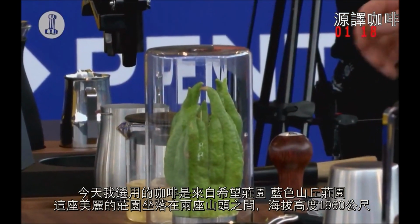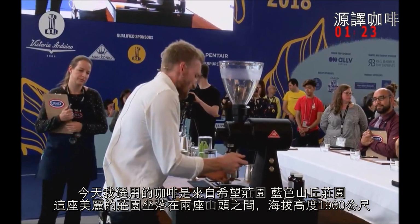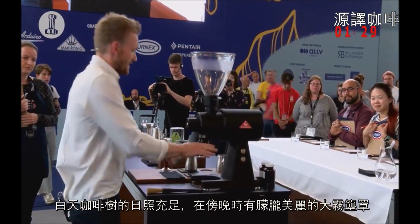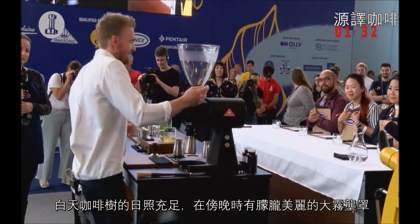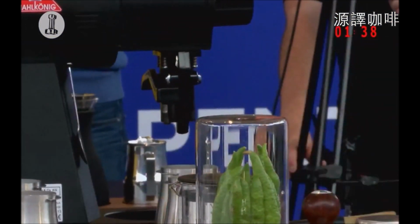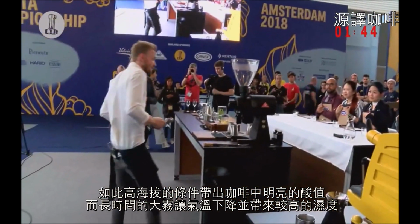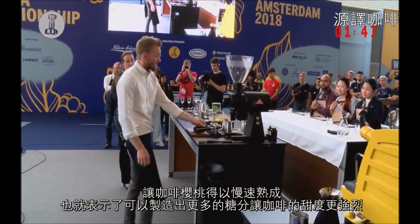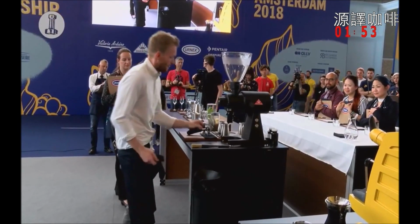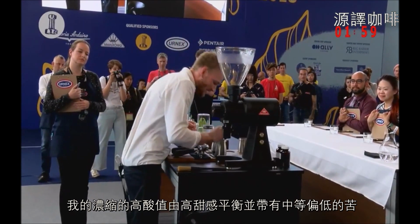And the coffee I'm using today is from one of Café Granja's farms called Cerro Azul. This beautiful farm is located between 2 mountain peaks at an altitude of 1,960 meters above sea level, where the coffee trees get a large amount of sun during the day, followed by a beautiful fog from the evening into the late morning. This high altitude gives the coffee a bright acidity, and a long period of fog makes for a cooler temperature and a higher humidity, causing slow maturation of the cherries, meaning they produce more sugars, giving this coffee its intense sweetness. For my espresso, this means it's high in acidity, balanced by high sweetness, and a low to medium bitterness.